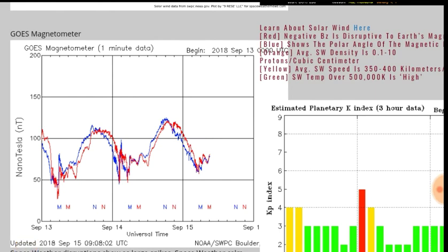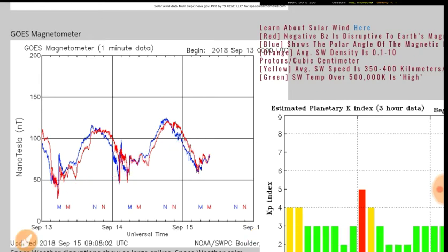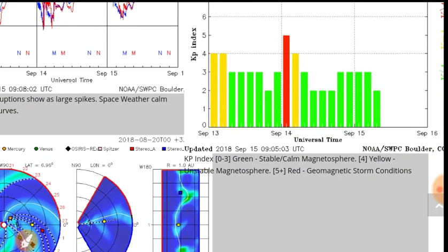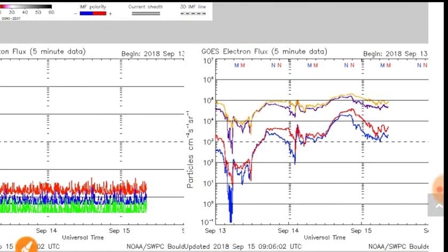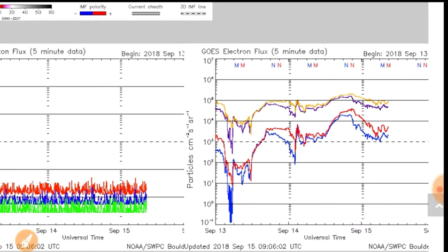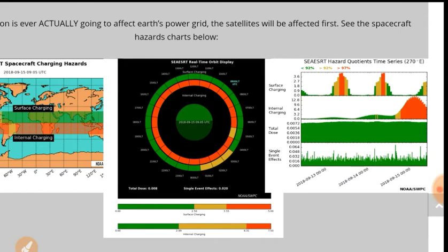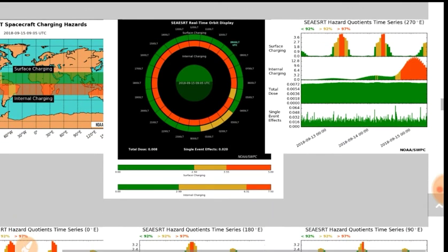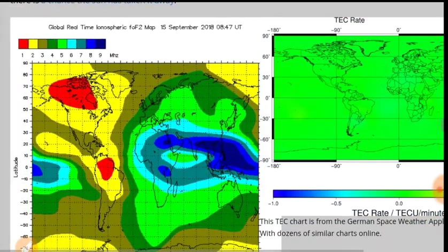Magnetometer is trending up a little bit. You can see higher lows and higher highs. KP has settled down to 2. And as you can see, we were in electron storm mode here for quite a while. And the electron flux is still very high, but it is starting to modulate now a little bit. And as you can see, there is charging hazard all over the place. If you own some satellites, you may consider baking those out.